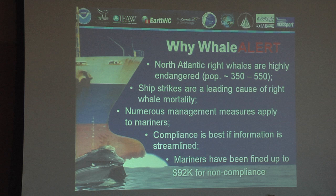So the mariners have a problem, which is they need information to protect right whales and comply. If they don't comply, they risk being fined for non-compliance. And of course, if there isn't compliance, then the conservation benefit that we're trying to create for right whales by all this mosaic, as Patrick said, of conservation measures really won't be successful.